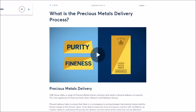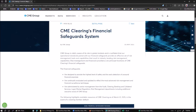Delivery. CME contracts can be delivered, enabling you to take physical possession of your gold with a guarantee of purity and fineness. Safety of funds. When your money is held by a CME member firm, it's in a segregated account in your name and guaranteed plus or minus trading activity by the Financial Safeguard System. For over 160 years, the Financial Safeguard System has protected customer deposits. In the event a member firm becomes insolvent for any reason, including fraud, your positions are immediately transferred to another member firm and balances are normally restored within 48 hours.